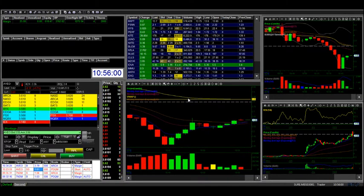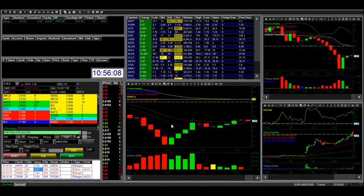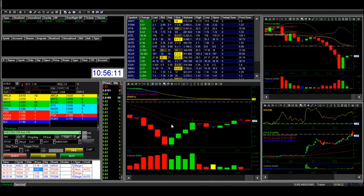So far, starting off the week, not too bad. I just gotta stay green. I gotta stay consistent with positive trades, but I also continue to identify breakouts pretty well.